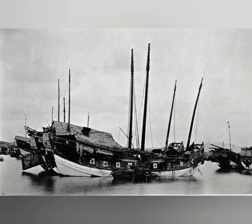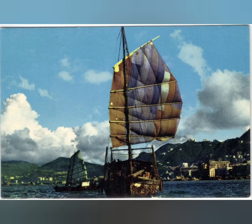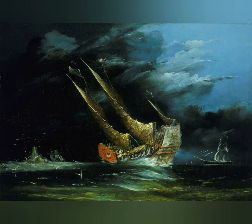And exactly materials are the reason for the signature look of junk sails. Arab and European sails were normally made of linen canvas and later cotton, which was an obvious choice due to strength and availability. Linen was not as readily available in East Asia, so their sails were made of mats of plant fibers. These plant fiber mats did not have the strength of linen canvas sails.